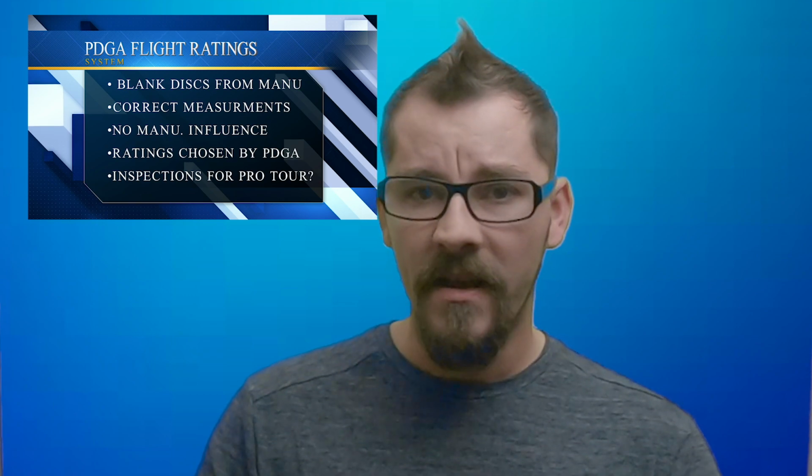So this is how the PDGA should do it. They should get blank copies of each disc that they're trying to approve, make sure that it falls within the correct measurements within PDGA rules, but then be able to discern a flight rating based on that disc. Not let the manufacturer decide it, because you're basically leaving it up to them to say, all right, we want to create a disc like a Destroyer, so we're going to use this disc.